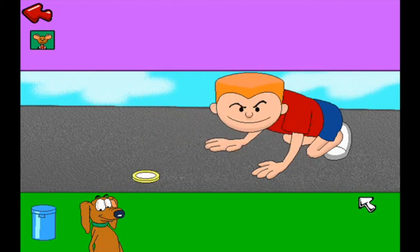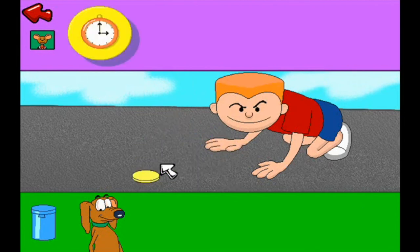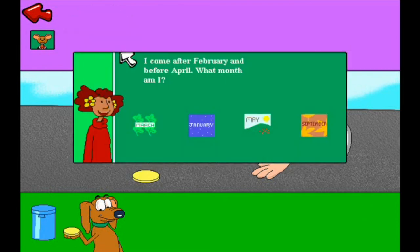0. Caps turned over. It's your turn. Cool. 1. Cap turned over. Click on the cap that you want to take. Click on the red-haired kid if you want to go on. Click on the answer to this question. I come after February and before April.